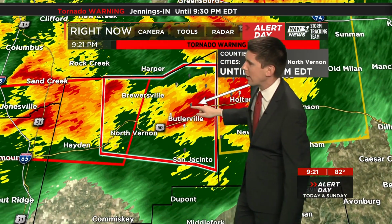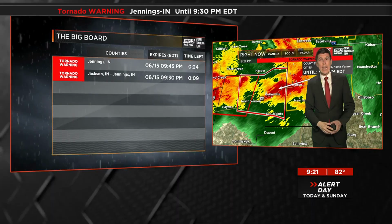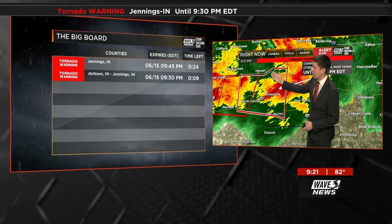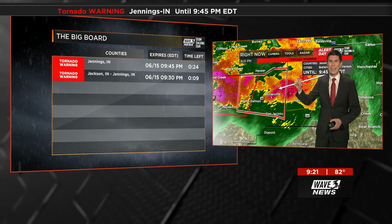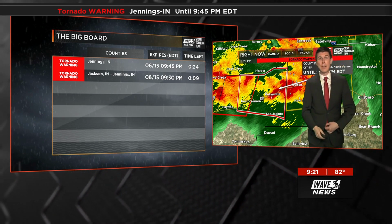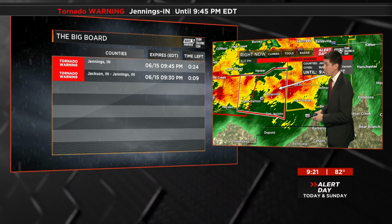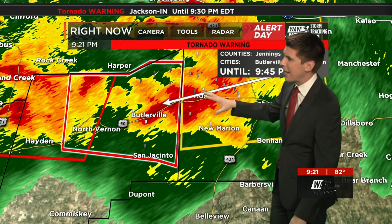The second tornado warning, of course, continues until 9:45 this evening, I should say, in the northern parts of Jennings County, Indiana. You see the big board there on your left, those two tornado warnings, one in Jennings, another one for parts of Jackson and Jennings. One has about 9 minutes left, the other about 24 minutes left. We will see if any of these tornado warnings get extended or expanded to include other parts of our viewing area up there in Lawrence and Jackson counties in Indiana.